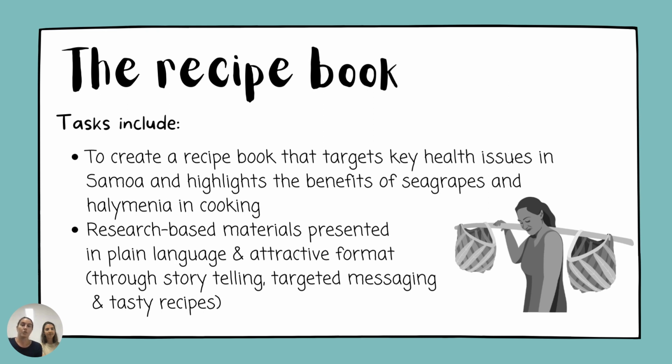The other task that we worked on, and this was really the bulk of our project, was to come up with a concept for a recipe book that would target the key health issues faced by the Samoan population and highlight the benefits of the two main types of seaweed that is found there in cooking, that is sea grapes and halimenia. This recipe book is really meant to be research-based, but presented in easy-to-understand language and an attractive format, including storytelling, targeted messaging, and, of course, tasty recipes.